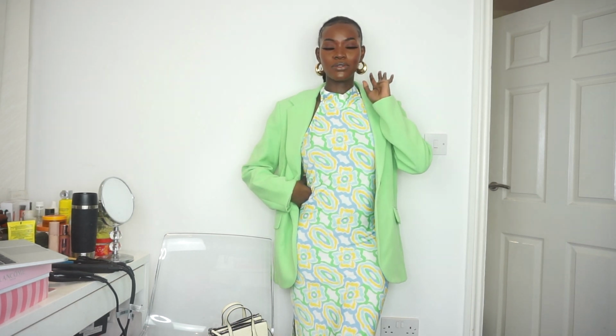But I won't close the blazer because I'm just like that. I will not close it. I'm just going to leave it open just like this. Like so. And my big earrings, my gold earrings. I love these gold earrings from ASOS. Very affordable. But I just love them as well. So, what do you guys think?